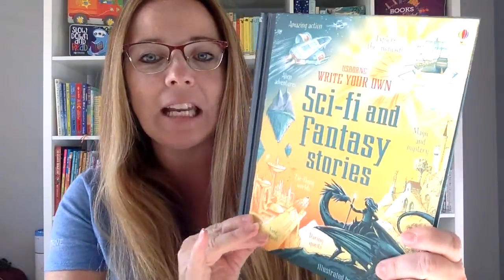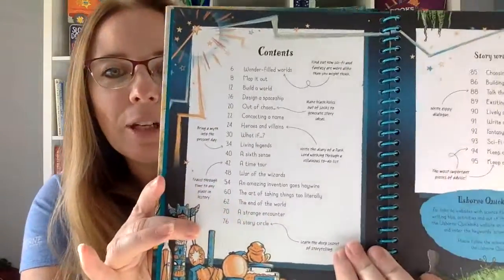A great activity book for your older readers would be any of our Write Your Own workbooks. They're really sturdy, they're really informative, and they can work right in the book. There's quite a bit of learning in here about whatever the genre is.